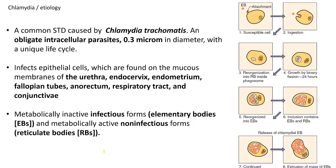Okay, so this is gonorrhea, and we move on to another infection of the genital tract, and that is chlamydia.